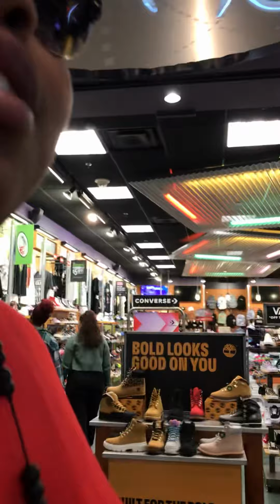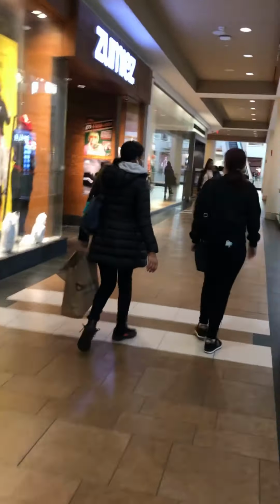$160. Oh man, they don't have the boots that I like. But is there not a smaller platform? Yeah, but let me go out. All right, let me click.